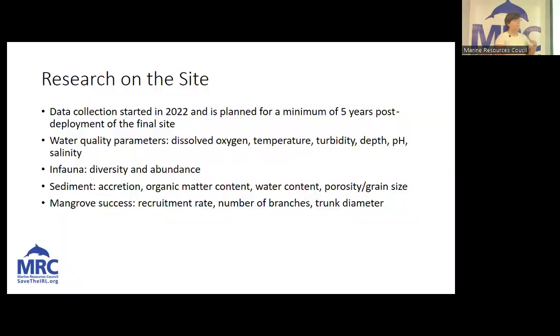So I go through all those sediment samples and catalog the species that are present and in what abundance. We also look at the sediment composition. So not only how much sediment is accreting over time, but the organic matter content of that sediment, how much water it holds, and then the grain size of that sediment.